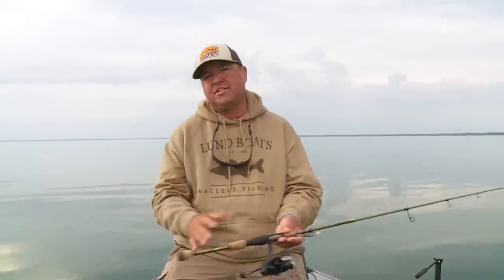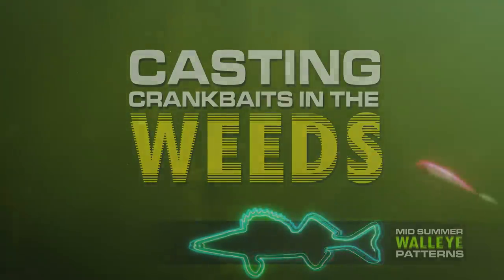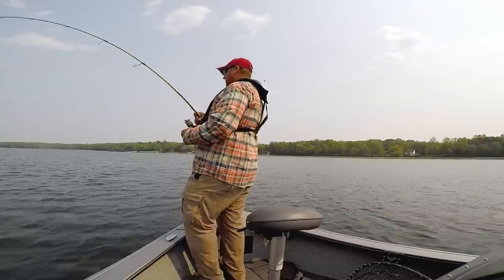Now, another presentation that works really good for casting are crankbaits. Either just a simple shad rap or a jerkbait. You can work a suspending jerkbait over the top of the vegetation quite well, and you're gonna catch all sorts of species of fish, but walleyes love that erratic jerkbait action as well.